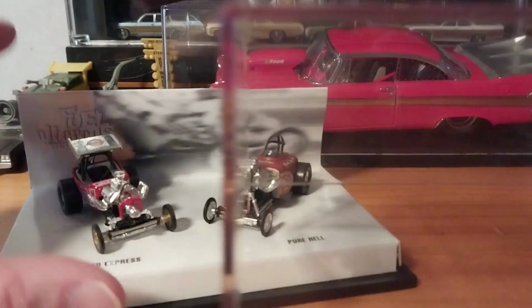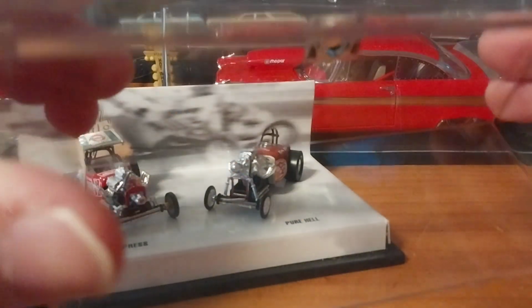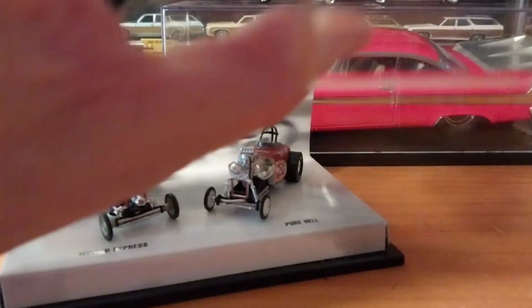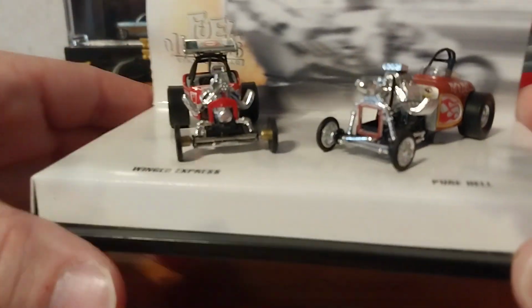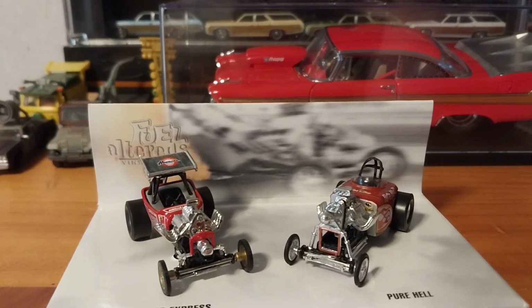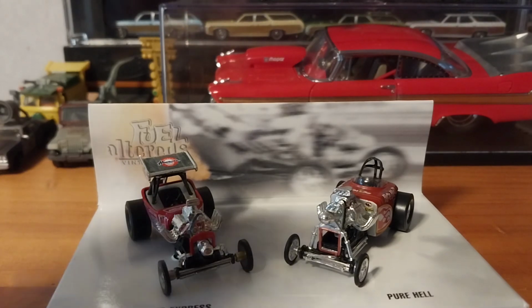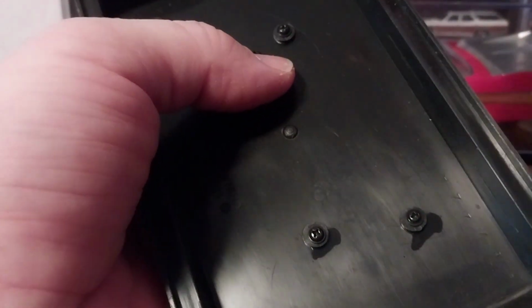The shell is off. As you can see, there's not very much, but a little bit of yellow haze to it, not much from the age and such. And these guys are going to come off of the base here so we can get a better look at them. I think I will do Pure Hell first. As you can see, they're held down with Phillips head screws, and hopefully they come off pretty easily.